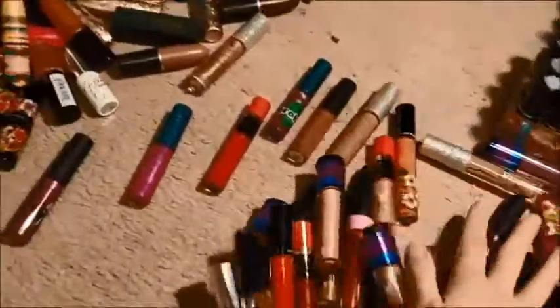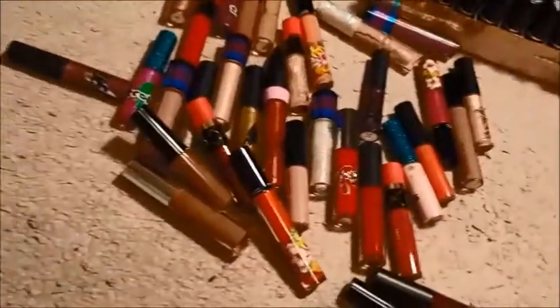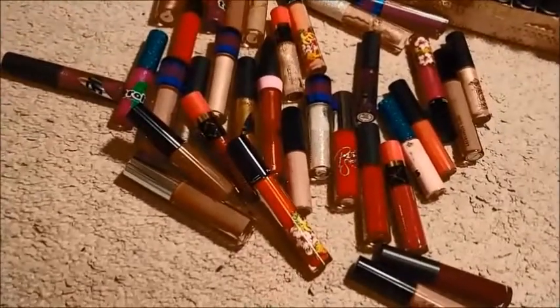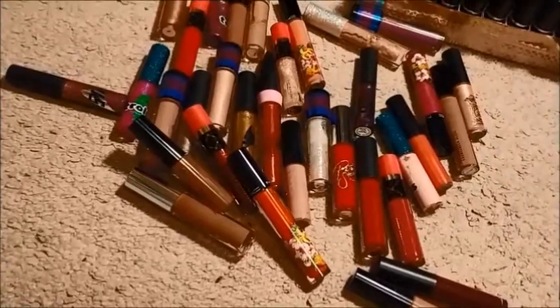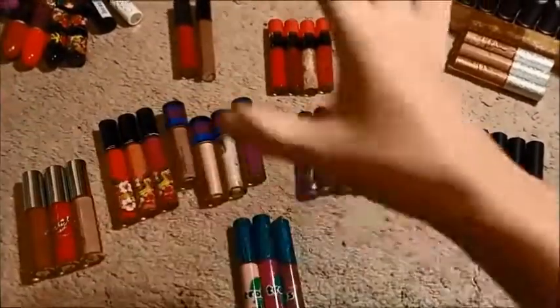Lip glosses. This is going to be hard because I'm not a lip gloss person, but I like all my MAC glosses. So I can't imagine which ones I'll get rid of. So let me organize this a little better and then I'll decide. So I kind of organized all of them into their sets and stuff.